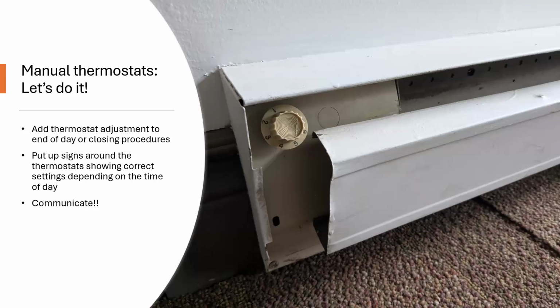So manual thermostats are a bit different. Of course, you cannot program them. Changing out thermostats is something that can be done, but I didn't include it here because the focus is really things that we can just do right now, without a big investment, without bringing in any kind of professional. So I'm not really talking about changing thermostats. It's definitely something to consider if you have all manual thermostats in your building.